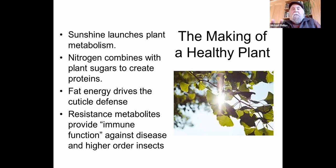When we're growing healthy fruit, it's all about plant metabolism. It's about the photosynthesis and the form of nitrogen that the plant combines with that carbon sugar to create proteins. It's about fat synthesis. It's about having enough reserve energy to go on from there to produce the resistance metabolites by which the tree wards off disease, pathogens, and also some of the higher order insects. I don't want to lose sense of that: everything I'm talking about is funneled through that lens.